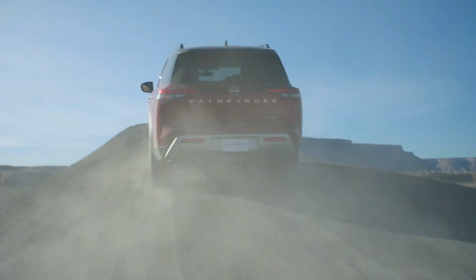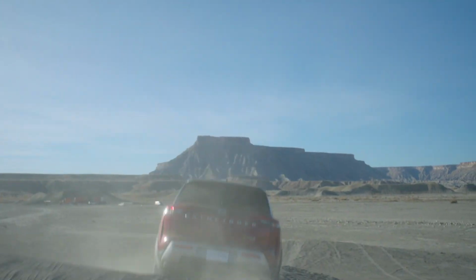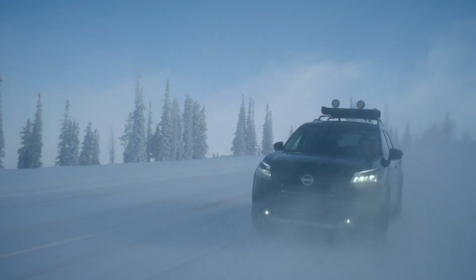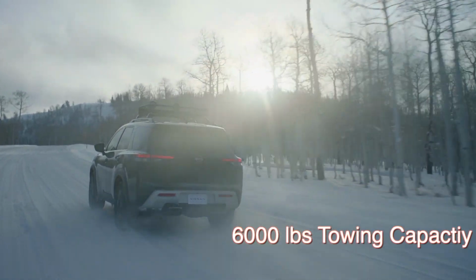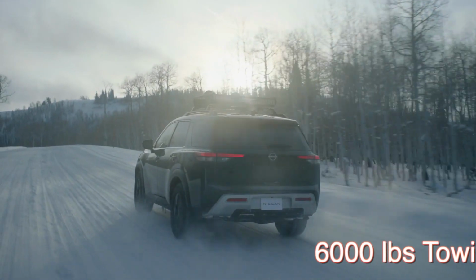The power won't be going through Nissan's Xtronic CVT in this new Pathfinder, but through a new traditional 9-speed automatic transmission. This should be welcome news to many. However, I'm not sure how it'll affect the fuel economy, since CVTs do get better fuel economy, but the Pathfinder will still have one of the highest tow ratings in its class, which is 6,000 pounds. That's more than enough for most of your boats and medium-sized trailers.